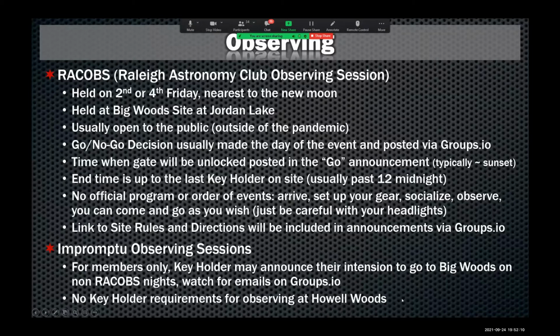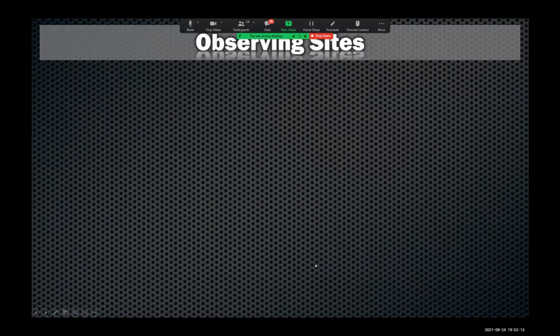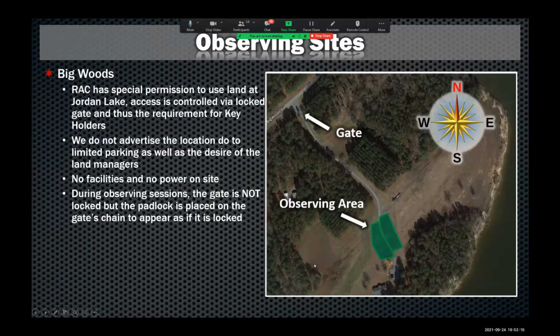So I've mentioned two sites, Jordan Lake and Howell Woods. So what are those? Here are our observing sites. At Jordan Lake, we have special permission to use the land. It is controlled via a locked gate, and the folks that manage that land require that the gate is locked. And we have mechanisms to limit access. We don't advertise the location to the general public because of the limited parking.